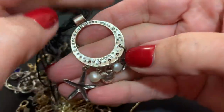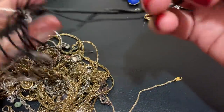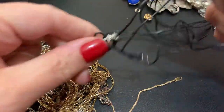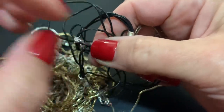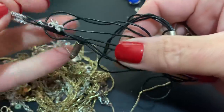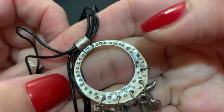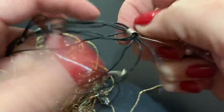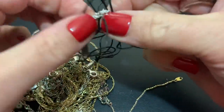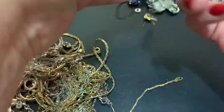Oh, Israel, sterling. Cool. Very nice. I just don't like the cord. First of all, it's not that bad. I mean, it's the waxed cord. It's not uncomfortable to wear. But I just wonder, I'm sure you could, oh, you could take that off, definitely. 925. You could take that off and wear it with the sterling chain. Okay, well, it's attached to this, so we'll get that done later.